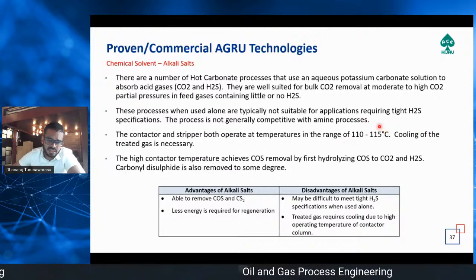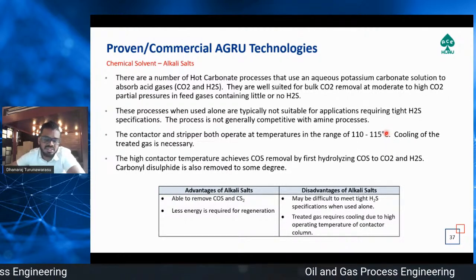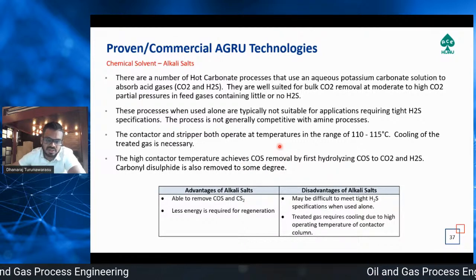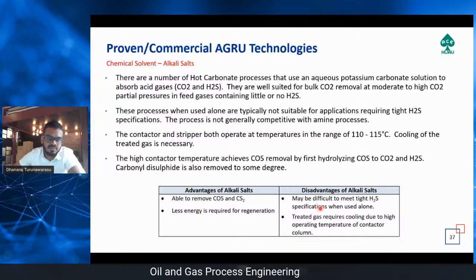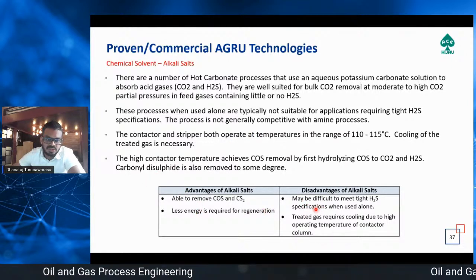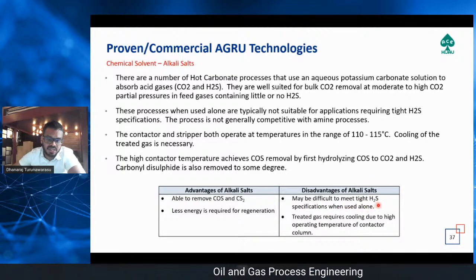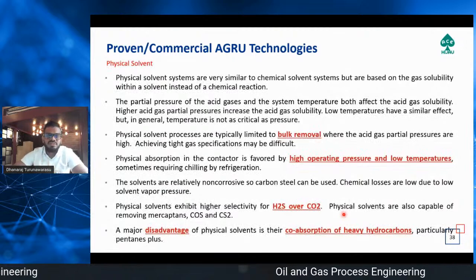Since it is operating at a high temperature, it is able to a certain extent to remove other sulfur species such as COS, carbonyl sulfide, which is another type of sulfur component in your gas. So the disadvantages of alkali salt are that it is difficult to meet the tight H2S spec, and the cooling requirement of your treated gas. Let's look at physical solvent.